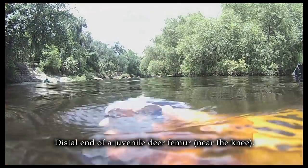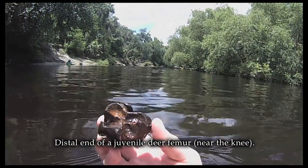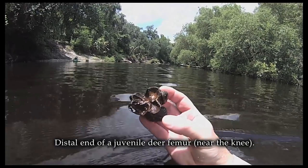This was an odd-looking fossil. It's the unfused distal end of a juvenile deer femur. Thanks to the members of the fossilforum.com for the identification.